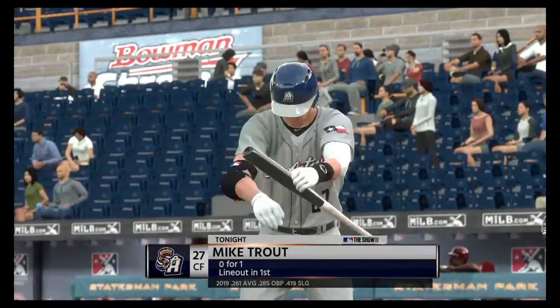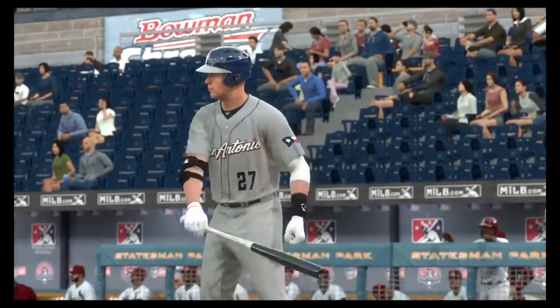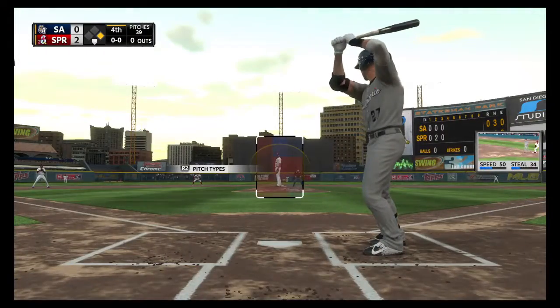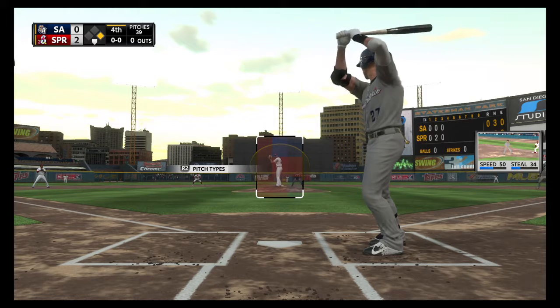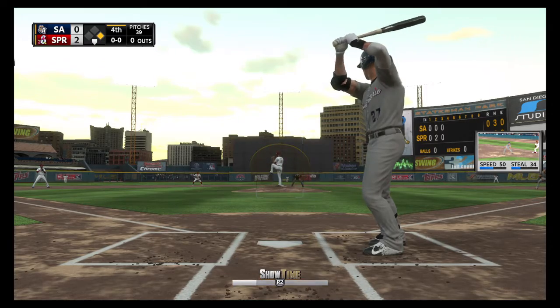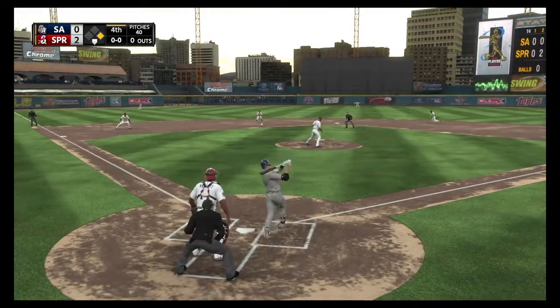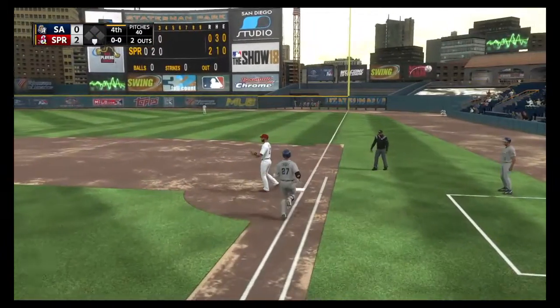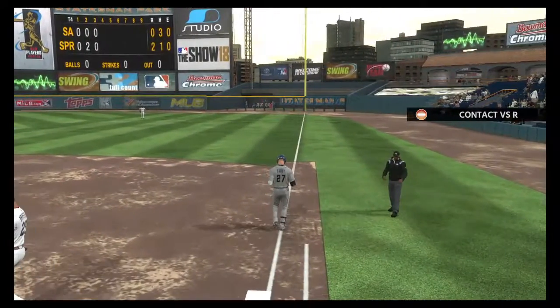Digging in to try it again, number 27. He's 0 for 1 thus far. First pitch of the at-bat on its way. And this is on the ground to short. Could be 2. There's 1. On to first, and they get them both.